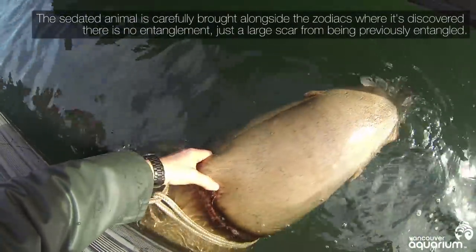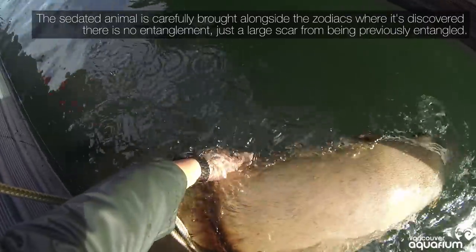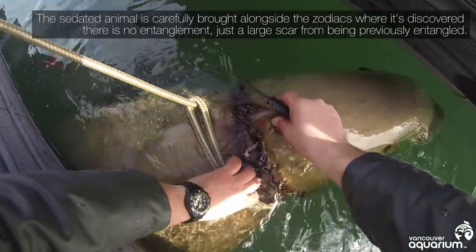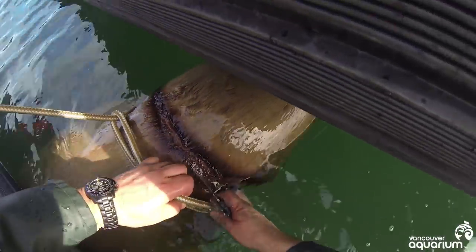It's just a scar. He's got nothing in there. No, it's just a scar, I think. Yeah, it looks really good.